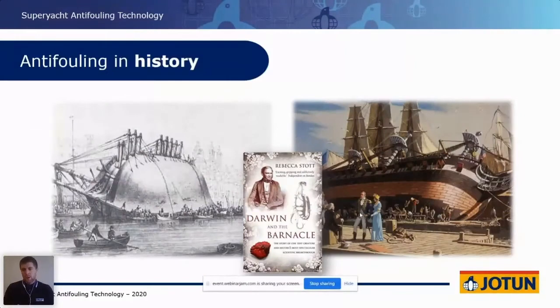Now, copper sheathing was, and copper in its basic sense is still, a fantastic antifouling. But this would only really be done, as you can see from the images, on a very expensive vessel. The image on the left is from Malta. It's actually an image of a boat in Malta, drawn, obviously. But the image on the right-hand side would have been from a vessel that has a lot of financing behind it. It's not often you would see this kind of copper sheathing being done on a vessel that is not of huge importance or high level.